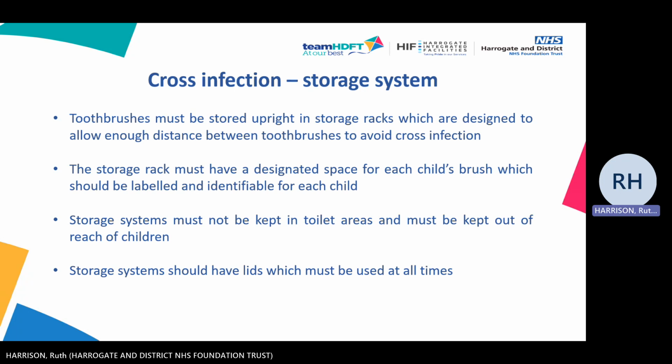Toothbrushes must be stored upright in storage racks, which are designed to allow enough distance between toothbrushes to avoid cross-infection. The storage rack must have a designated space for each child's brush, which should be labelled and identifiable for each child. Storage systems must not be kept in toilet areas and must be kept out of reach of children. Storage systems should have lids, which must be used at all times.